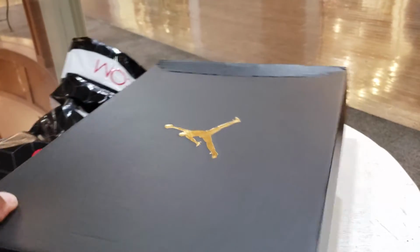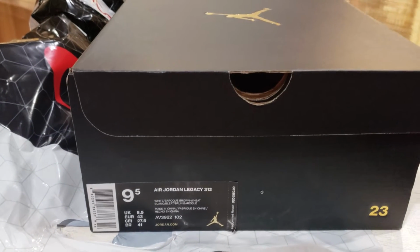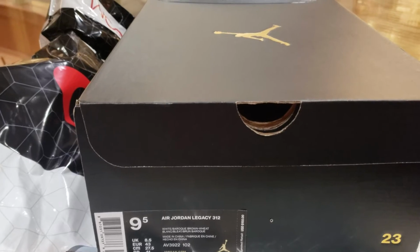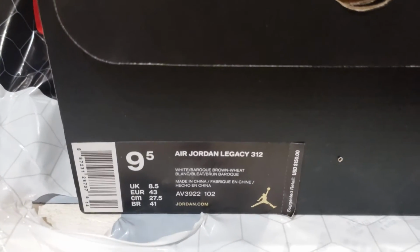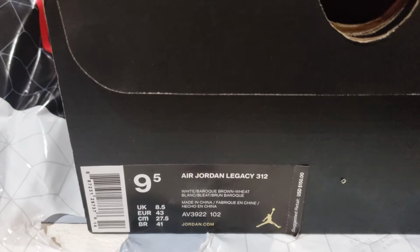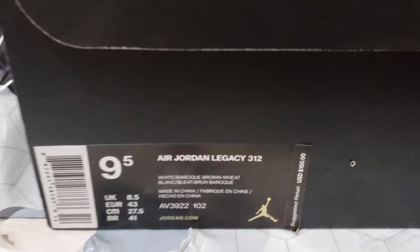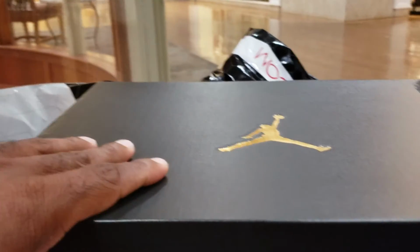Let's check it out. What's in the box? I don't want to do all this talking. Get straight to the point. 9.5. You actually can go down on these because they look like bozo shoes. Yeah, they are too big on your feet. Air Jordan Legacy 312. My third pair. White, Baroque brown, wheat. Retail is 150. Jordan box. Jordan brand. Hopefully they change it up a little bit. 23 paper.